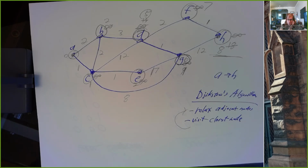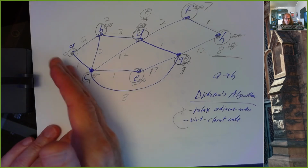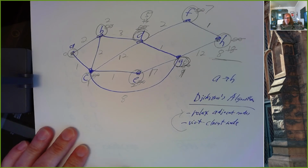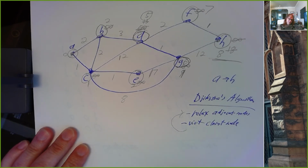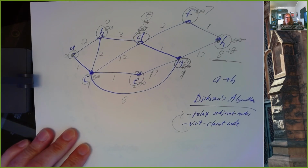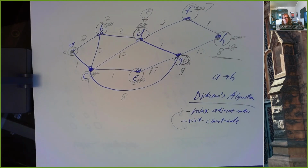And the order of complexity, right, we have to deal with n nodes, and in each case we might have to deal with n nodes adjacent to it that we're going to relax. So it's something like an n squared algorithm. And it's really not that bad.